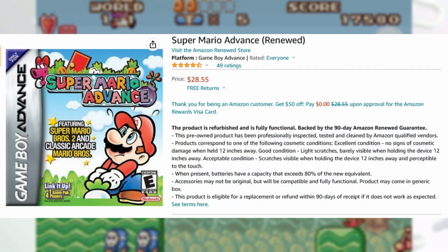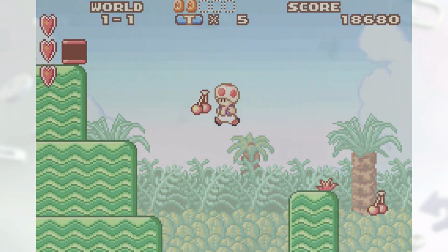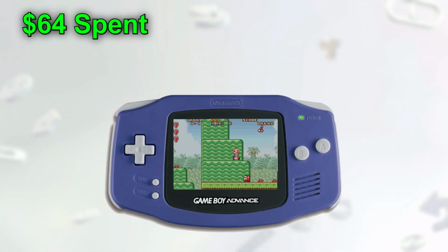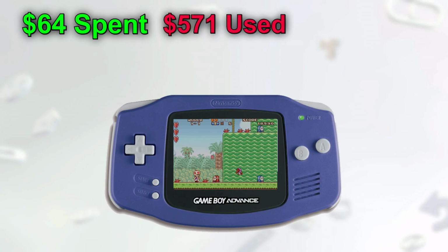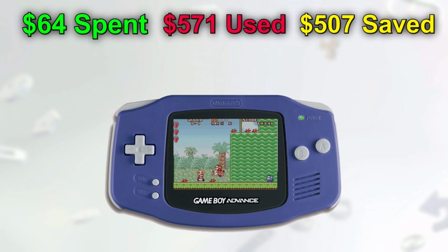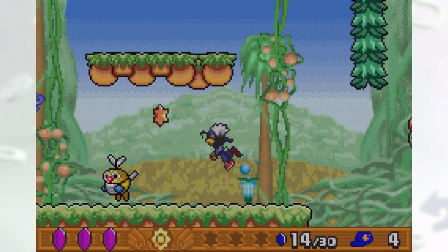Amazon says roughly $29, and you should already know what GameStop is going to say. That's 8 GBA games at about $64 versus used games for about $571, netting me around a $507 savings. Good grief, I am really glad I bought those Klonoa games right now.